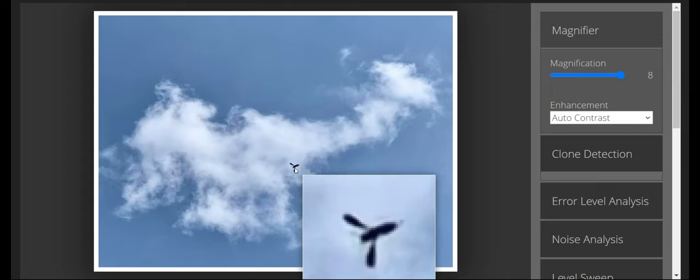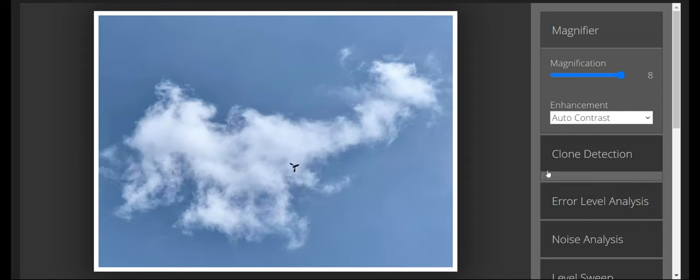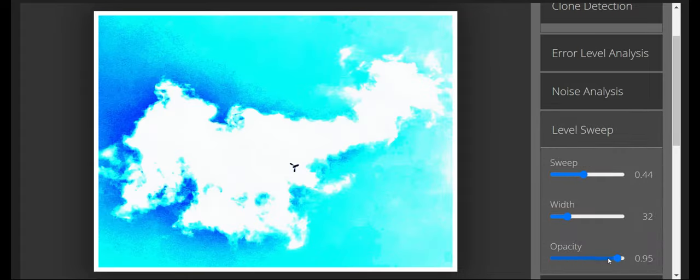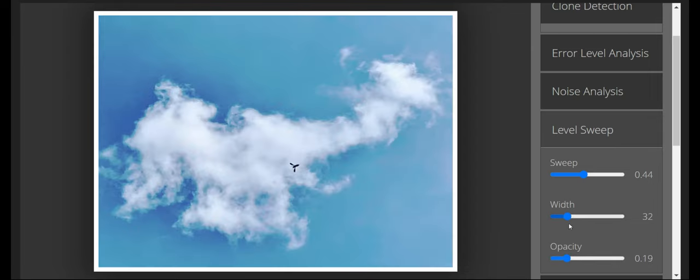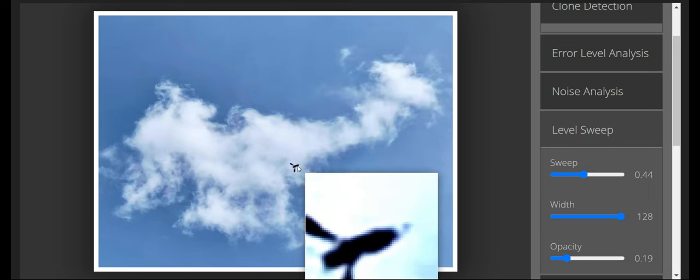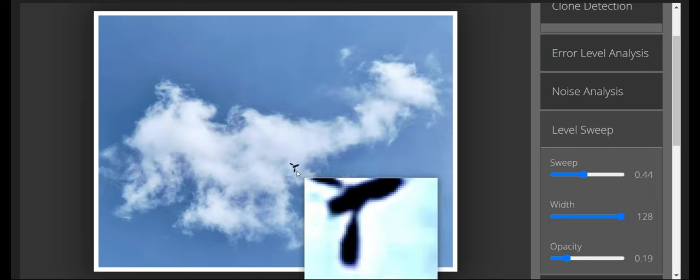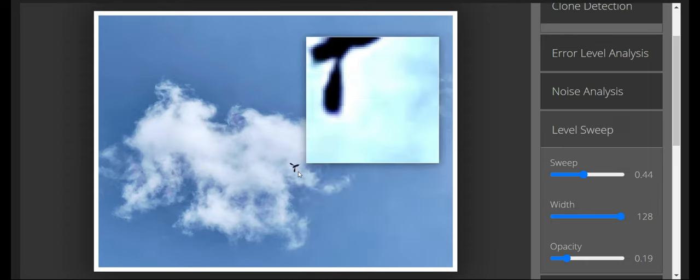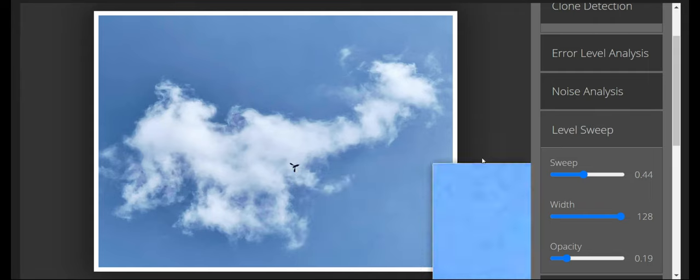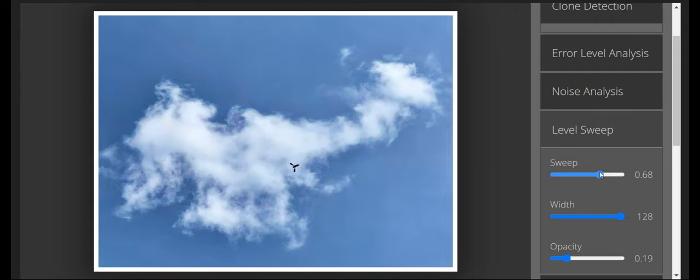Now I'm going to take you on a journey on this one. I'm going to go to a level sweep. What this does is take the light out and change your opacity, that's what you're looking at. This object is so man-made looking. It's almost like one of those whirlybirds you shoot up for the kids, and it has a little whirlybird on the end. But check this thing out as we get darker. Yeah, the details.